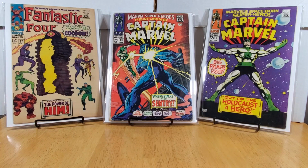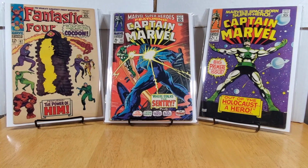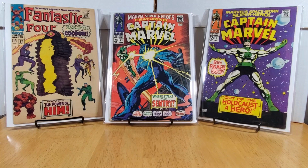I was just psyched to find it at an affordable price, and I'm glad I didn't pay up big bucks when the movie was out to get this, but I am happy to add it into the collection. It's just funny though how some of these books spike like crazy, and I could be wrong, it seems like this book cooled off quite a bit after the Captain Marvel movie.